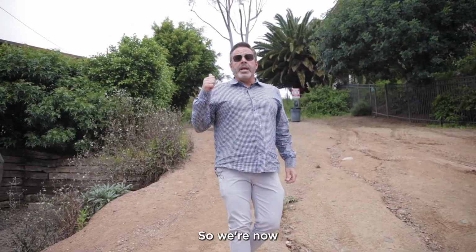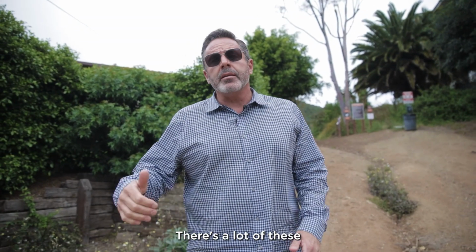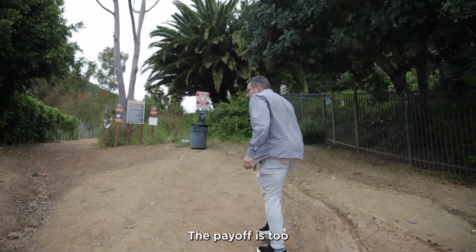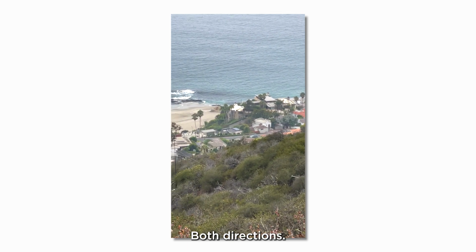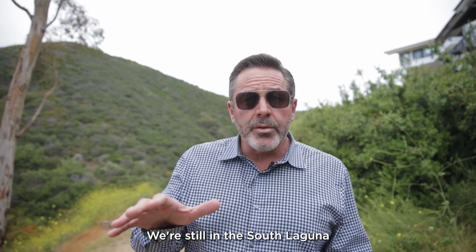All right, so we're now at the trailhead of the Valido Trail. This is just off West Street in South Laguna. Super popular hiking spot. There's a lot of these in North Laguna, and a few of these in South Laguna. This one to me is a super manageable, fun hike. The payoff is, once you get up there, the view is spectacular. It's over 180 degrees, both directions, north and south. Partially up the Valido Trail, it goes all the way up here. We're still in the South Laguna Village neighborhood of South Laguna, okay?